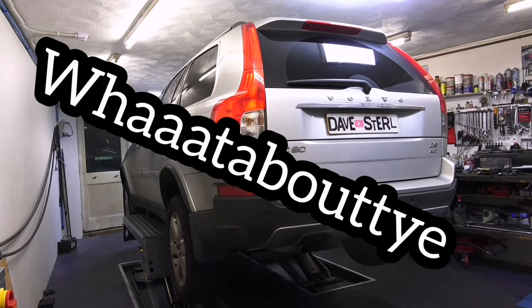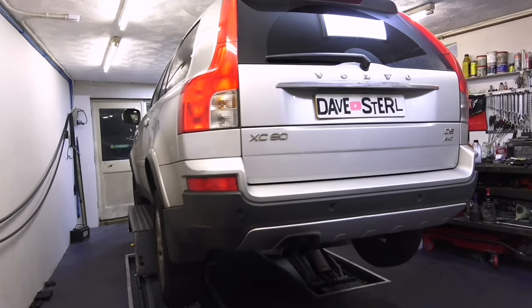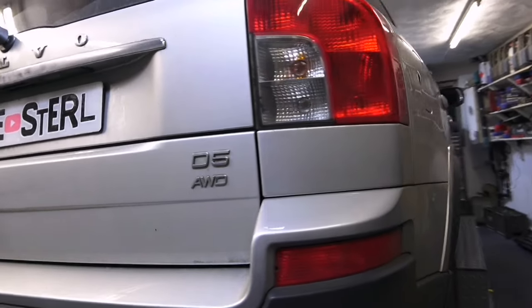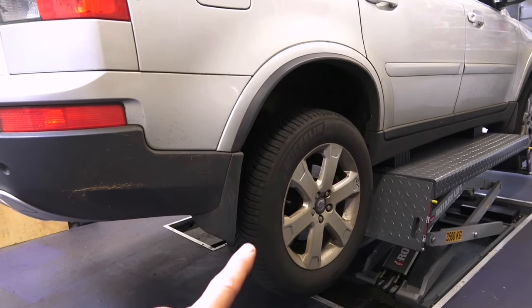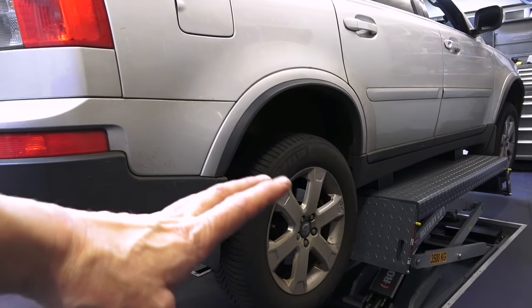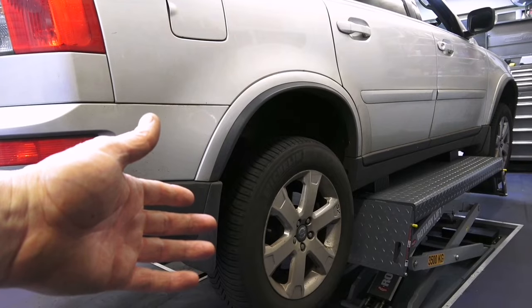On the ramp today we have a 2011 Volvo XC90, D5 with all-wheel drive. The customer complaint is he's getting drivetrain noises. He's not too sure if it's coming from the front or the back, but there's knocking going on whenever he takes off in first and second gear.